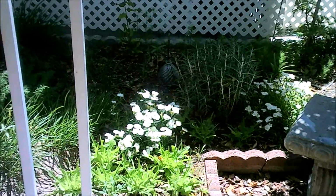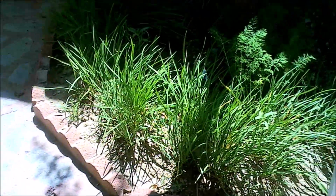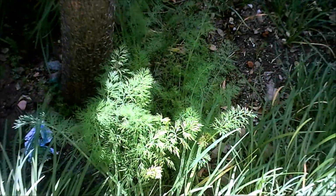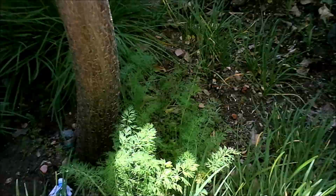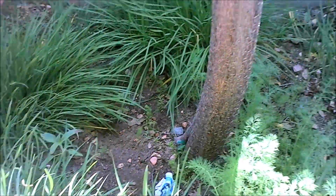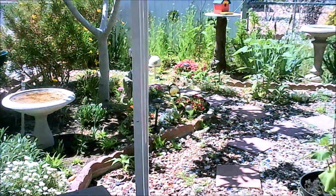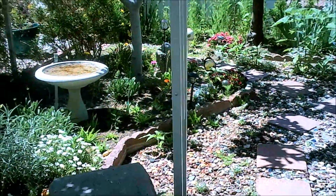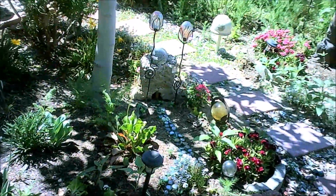So I'm stepping out in my mighty little garden, and I'm going back to this little camera I have. It's a body cam, to see how well it does. My problem with my other cameras is they're not adjusting now that I've got so much shade. They're not adjusting to the shade light thing, so we'll see how this one does.